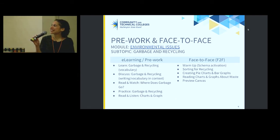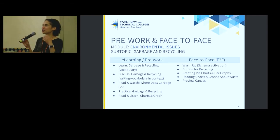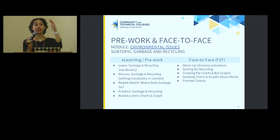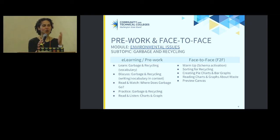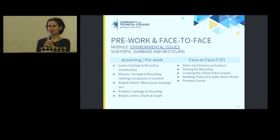So for each module, for each subtopic, we can always take a look, usually in that module at a glance, in that green and white grid. We always have that sort of snapshot view of what's going on in the e-learning or the pre-work and what's going on in face-to-face. Here they're side by side. In that grid, they're top and bottom. But it's a way to see, again, just at a glance, which activities are going to be related together.